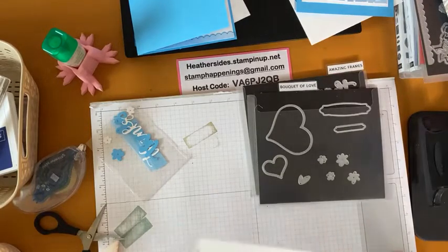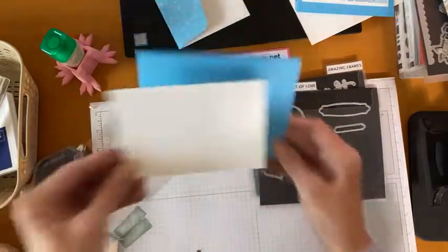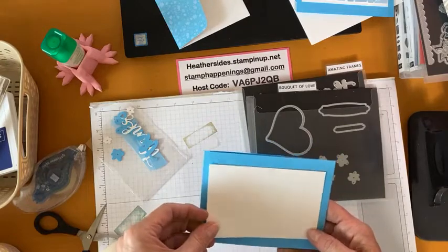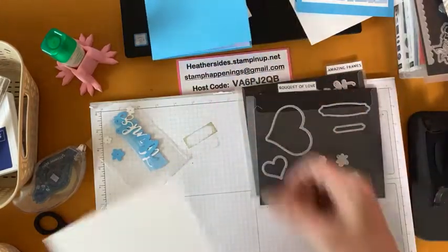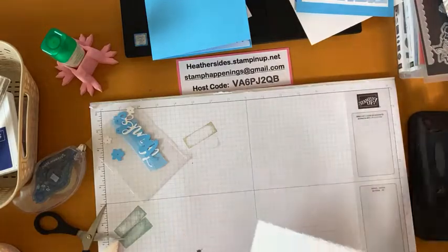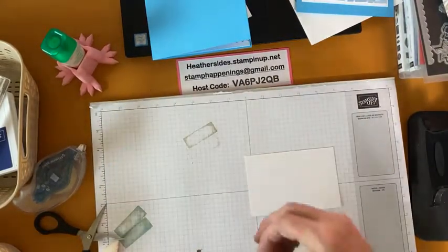Let's see here. Now I have this piece of white. This is actually going to just be a background piece, but I'm going to wait to glue it on because if I make mistakes, if anything goes horribly wrong, I can always replace that without having to replace the whole card. So while there are a lot of pieces that I like to glue down right away, there is a good argument to be made for waiting with some things.